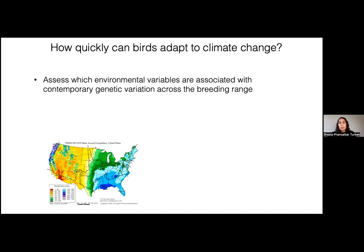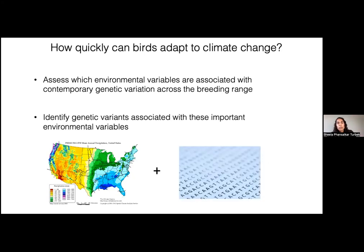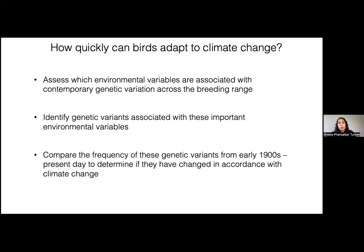So first, we are assessing which environmental variables are associated with genetic variation in our modern samples. Then we're identifying particular genetic variants that are strongly associated with those environmental variables. And then finally, we will compare the frequency of these genetic variants between the contemporary and historical samples to determine if they've changed over time, as we would expect in order to adapt to a warming climate.